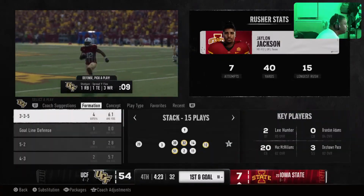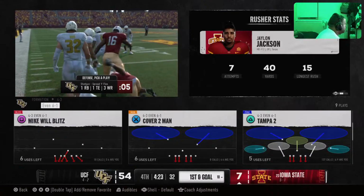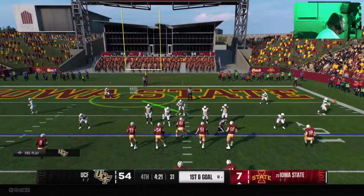Do I try to get this offense with the ground game clicking, or do I throw the football every play and try to make this football game close?